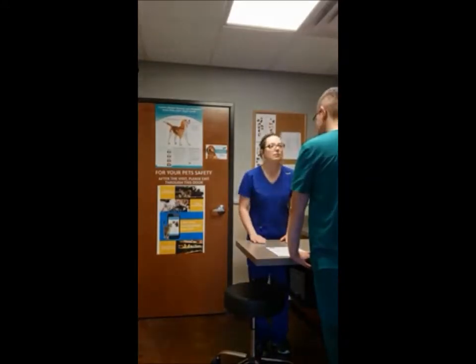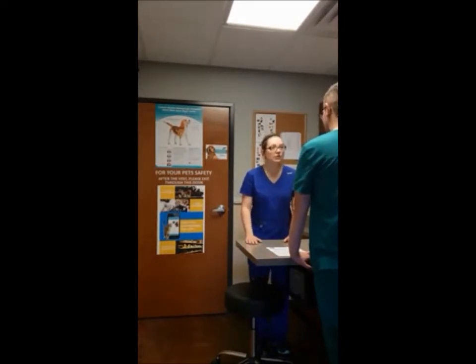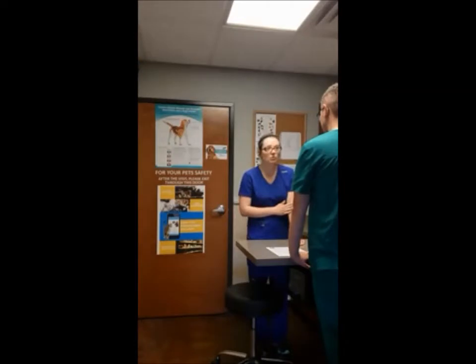He had an IV catheter placed in his arm today. Yes, and that was to administer fluids and medications. So we're going to take that out, and he'll have a Band-Aid on his arm. Make sure that you take that Band-Aid off as soon as you get home, okay?